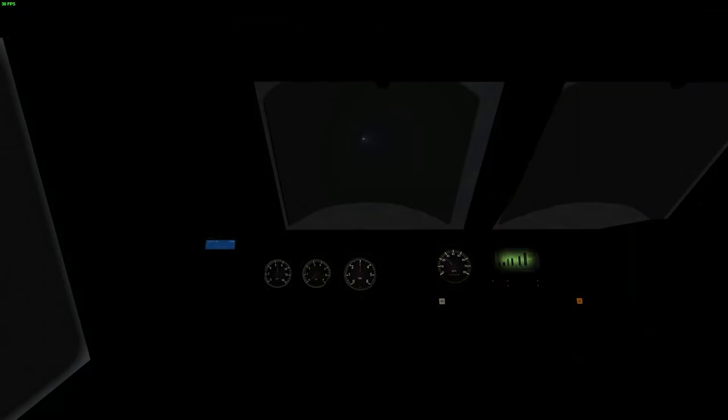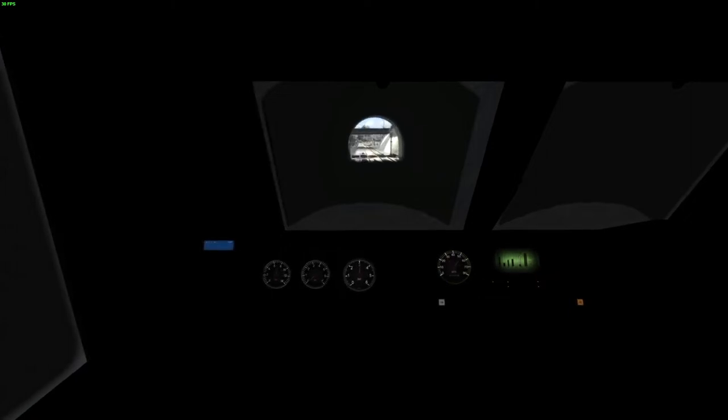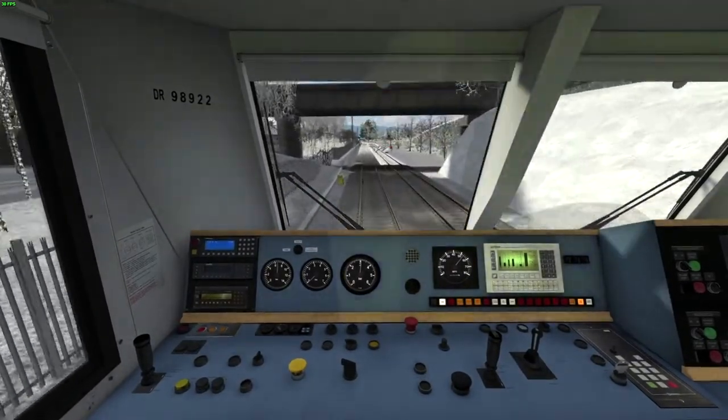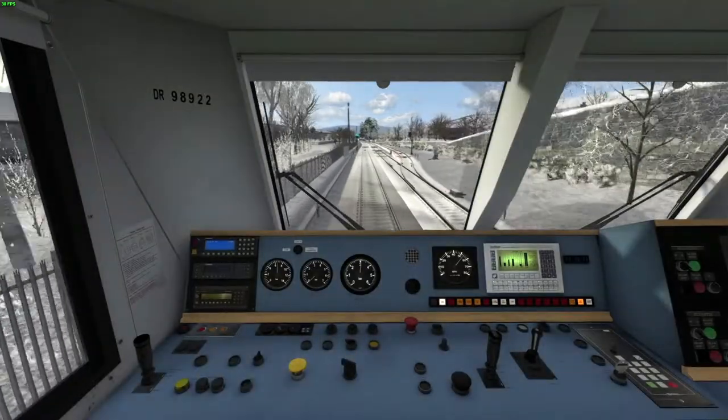So I guess now is a good time to show off the cab light, so press L. And it kind of flickers on. And you press L again to turn off. So coming out of the next tunnel, we have now entered Lancashire. And also coming up on Diggle Junction.